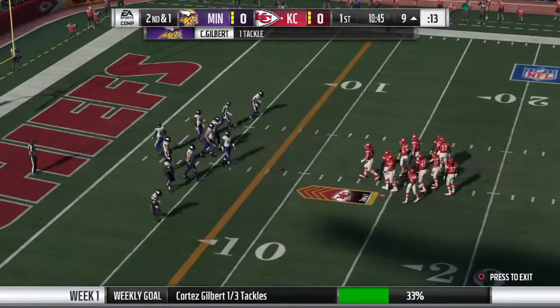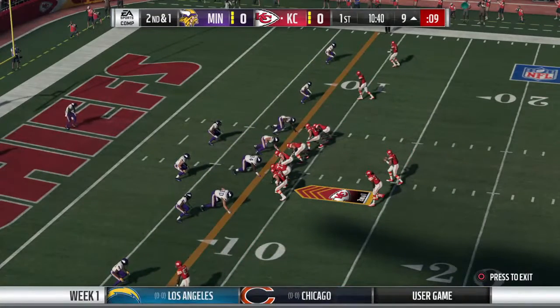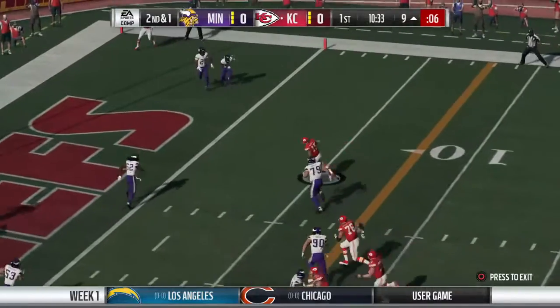Give him 9 on the carry that time, and they're set up with a 2nd and 1. And that looked like some pretty easy yardage there right up the gut. And he's a guy that has some height to him, so when you don't have to drop a shoulder or create or get through contact.